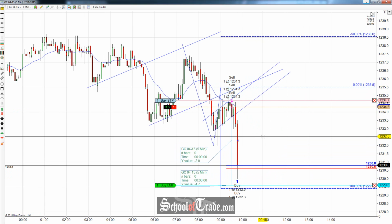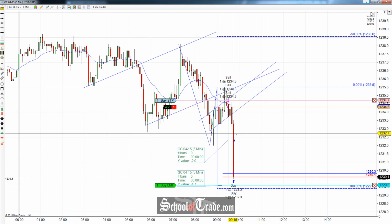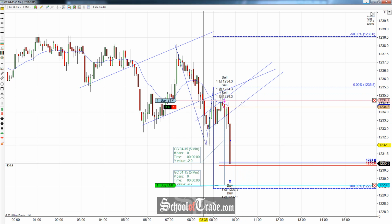So I'm willing to give it 4 ticks of room to give us room to continue lower and start falling down, and we're seeing a really big block of selling pressure coming in. Lots of folks getting out on that flag. Beautiful flag pattern set up.